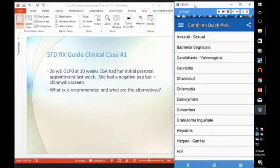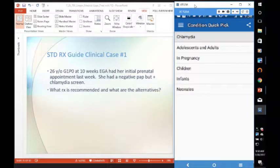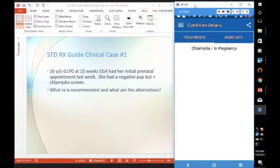All right. So this is a 26-year-old primip at 10 weeks who had her initial prenatal appointment last week. She had a negative PAP, but a positive chlamydia. What is recommended and what are the alternatives? So again, on this one, we've got a quick pick list, and we can pick chlamydia, and it gives us adolescents, adults, pregnancy, children, infants, and neonates. So we're going to pick pregnancy.